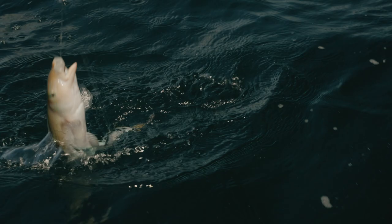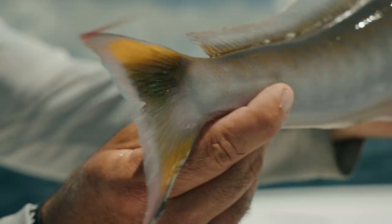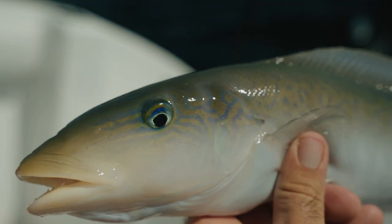What we got? Tilefish. Yeah, I'm not used to catching these tiles in 180 feet of water. Typically, we catch them deep dropping, electric reels. But beautiful fish. Get him on ice, have him join his friends. Here you go. Get him, tight.